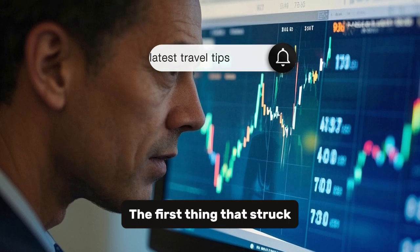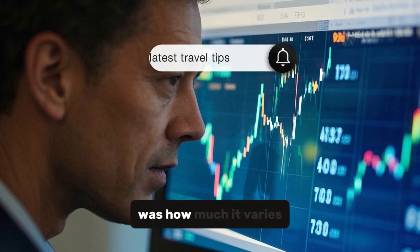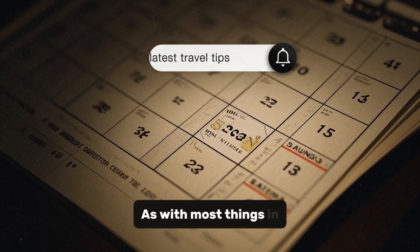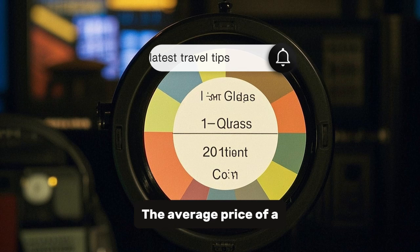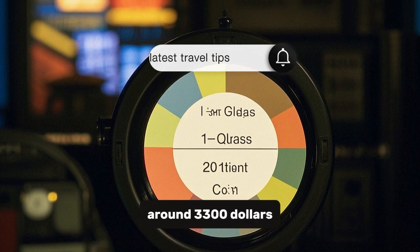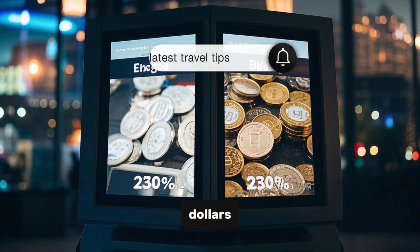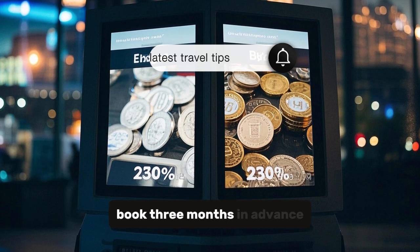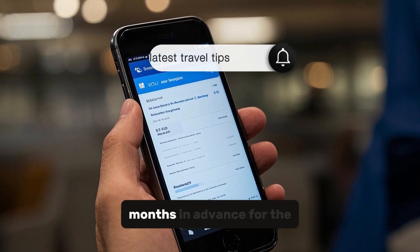The first thing that struck me when looking at the price of a first-class return ticket from London to Dubai was how much it varies depending on when you book. As with most things in life, booking early will get you the best price. The average price of a first-class return ticket is around $3,300. However, you can pick up these tickets for under $2,000 if you are flexible with your dates and can book 3 months in advance.